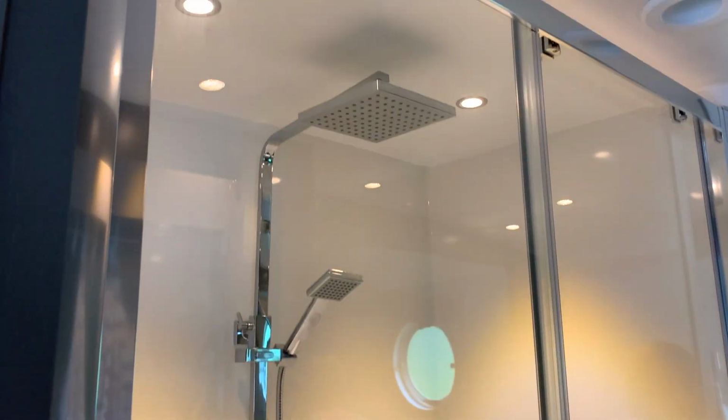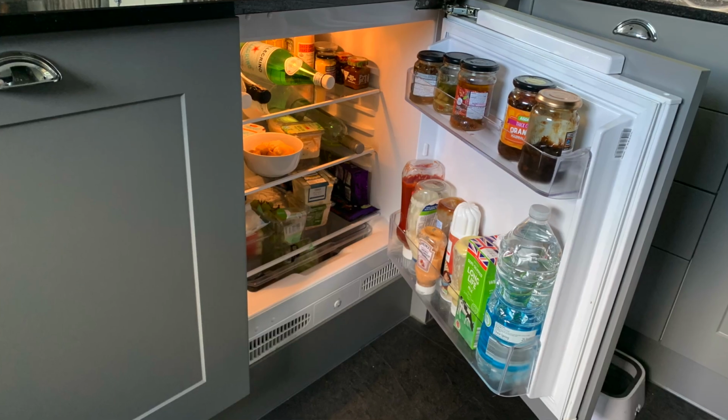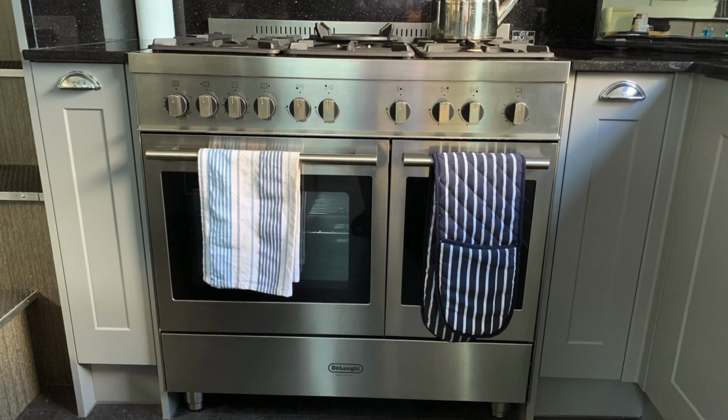So for us, I think the deciding factor on getting a Widebeam was the amount of space, and the fact that you can have a big shower, a big kitchen, and full-size appliances as well. But also where we're located. We are located on the Thames, so the Thames, Kennet, and Avon.